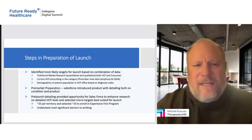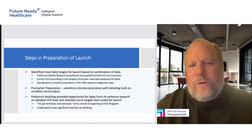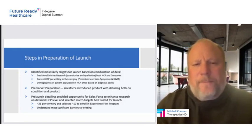The second thing we did, which was the most impactful, is we captured data from the sales force on a subset of prescribers that we would use to micro-target at launch and develop personas for non-personal marketing.